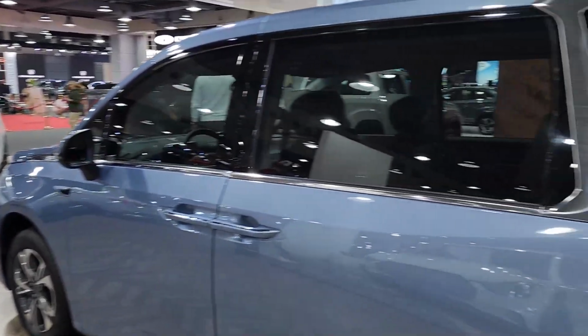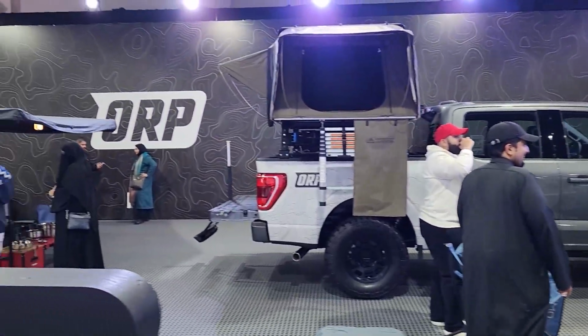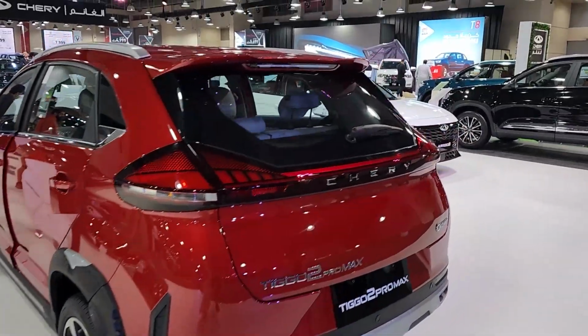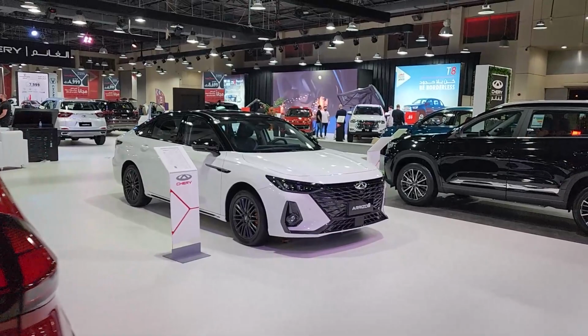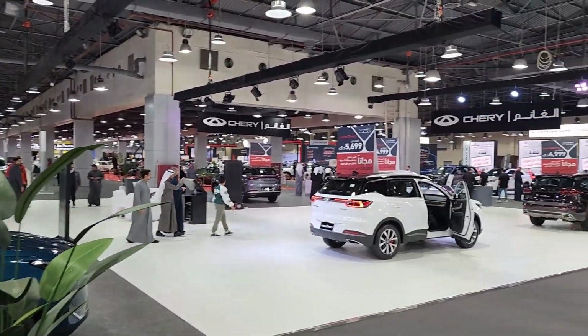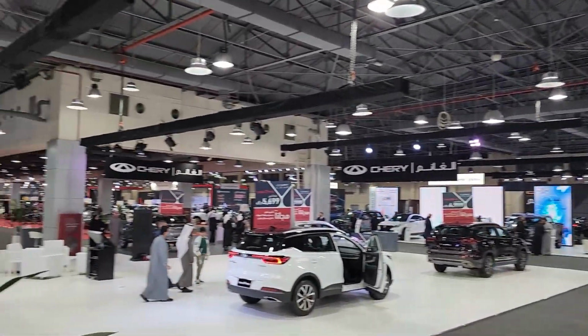Inside the same hall, there is a tent setup on different cars. This tent setup shows how a tent can be set up and what camping information is available. If you're interested in camping and putting a tent on your car, you can see that. This is a very good place for any car lover, and you must go there and explore it. The exhibition is till 18th of February.